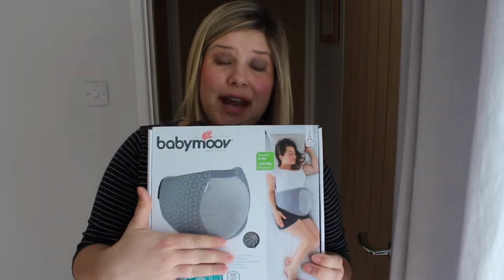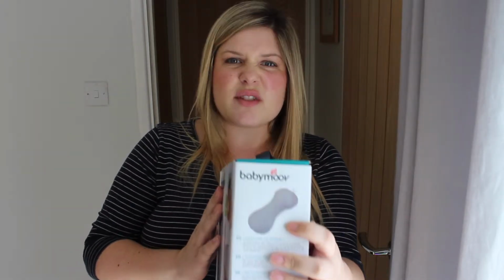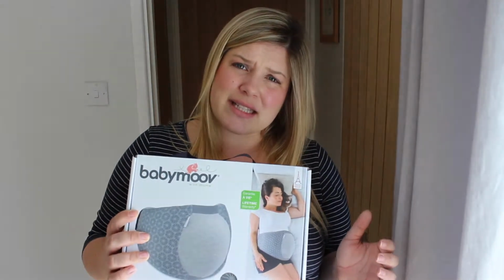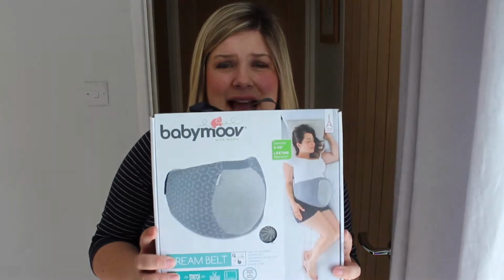I've just bought the belt for now. It does show on the box you can get a knee support, but I'm going to use a regular pillow for that. So tonight I'm swapping out my giant full body pillow, and I'm going to swap in this, and I'll let you know how I get on.